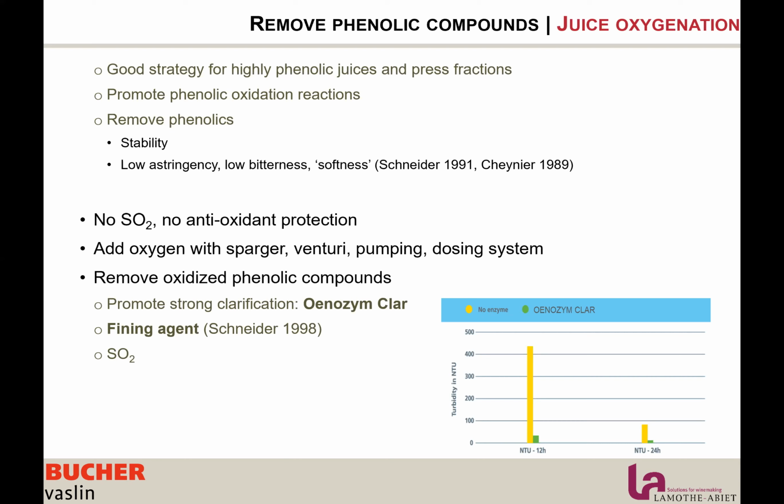It is very risky to use juice oxygenation on varietal character and high quality free run and first presses. So for this type of fractions, we will go more towards a full protection approach. If we are talking about a full protection approach, we have to focus on pressing. Pressing is the moment where we have the most oxygen contact with juice and grapes. Every time we deflate the membrane, if we are talking about pneumatic presses, this volume is replaced by air.